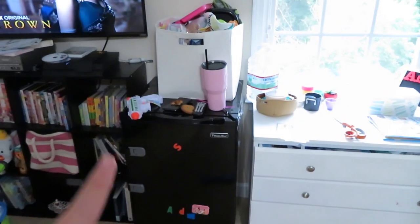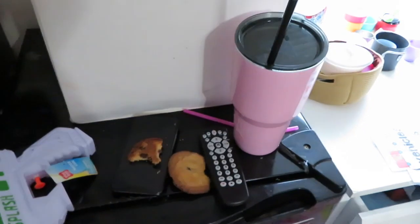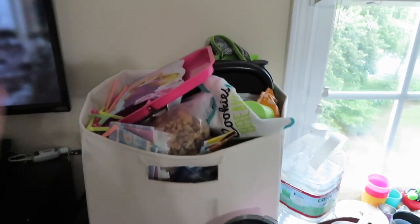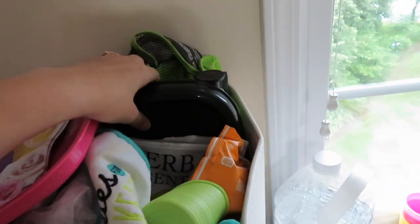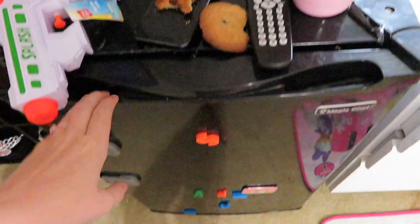Next, this area is very unorganized, and yes, I am eating cookies and drinking some water right now, so that's what that is. But this is where I hold all of our food and eating stuff. Like, here's a little high chair. Yeah, so this is just food stuff, and this is our mini fridge. This just has waters in here, I think, water and ham.